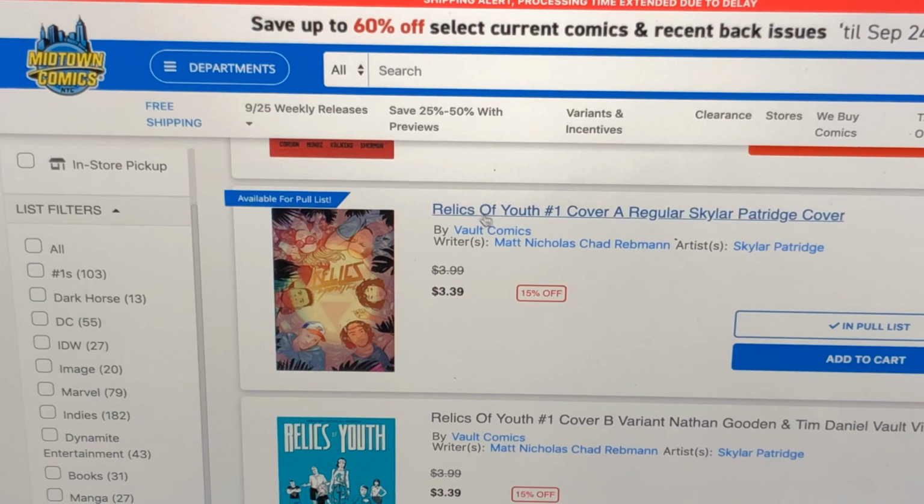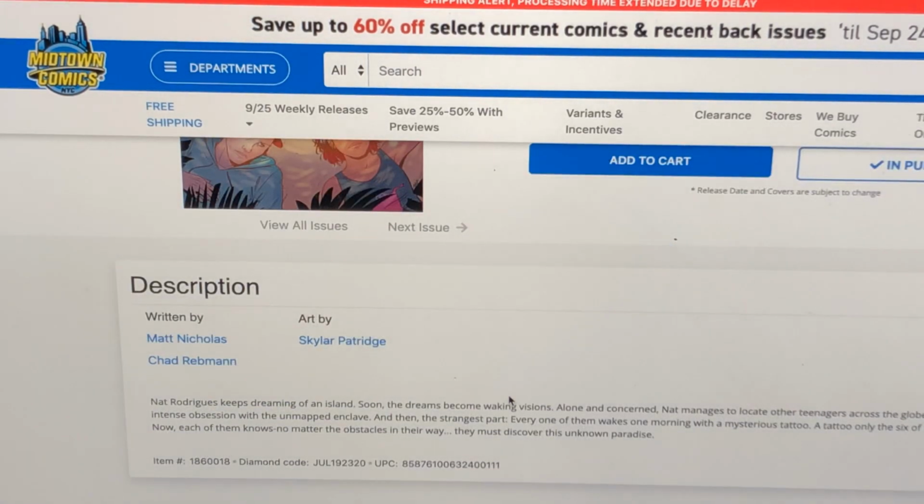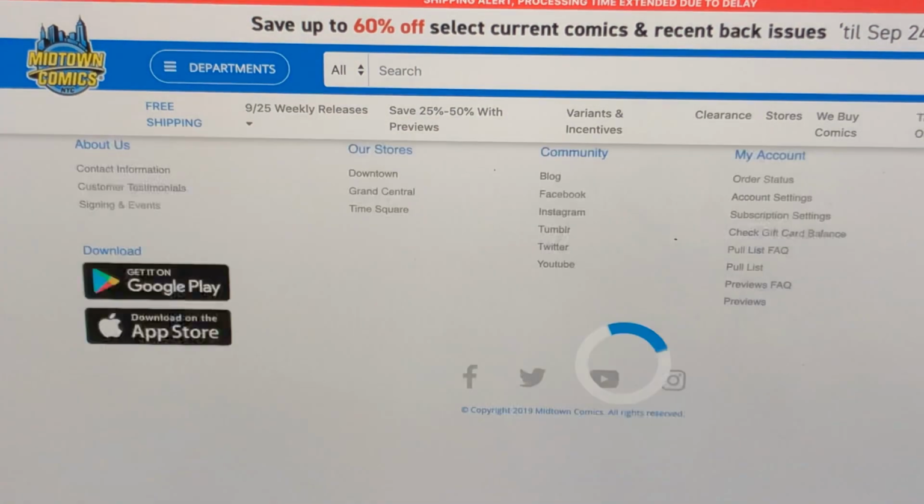It looks interesting. The premise, I believe, on this is a character by the name of Nate Rodriguez keeps dreaming of an island. Soon the dreams become waking visions. Alone and concerned, Nate manages to locate other teenagers across the globe who share her intense obsession with the unmapped enclave. And then the strangest part, every one of them wakes up one morning with a mysterious tattoo, a tattoo only the 6 of them can see. Now each of them knows no matter the obstacles in their way, they must discover this unknown paradise. So the premise sounds interesting to me.